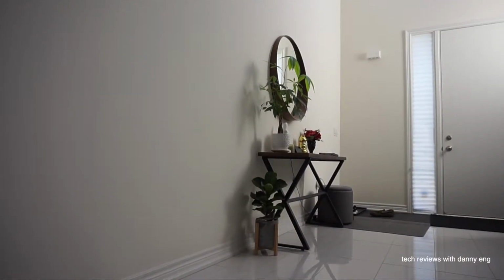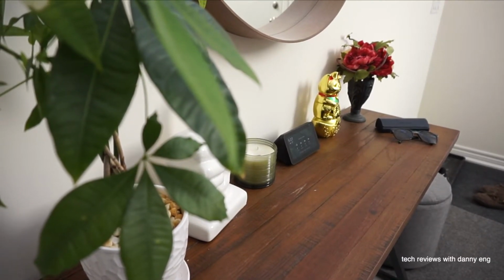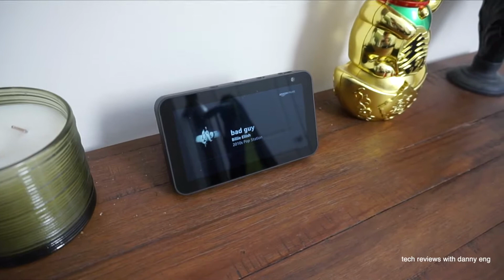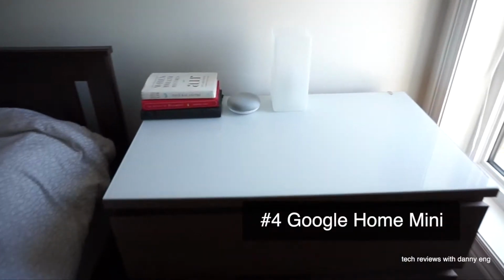I also have an Echo Show 5 on my console table by the front door. It's a 5.5-inch display screen, so it's definitely smaller than the Show 8, but it pretty much does everything the same. I put it in the front because it's super convenient to ask about the weather at the time. I also love playing music with it when I'm hosting parties. You know, ambiance.